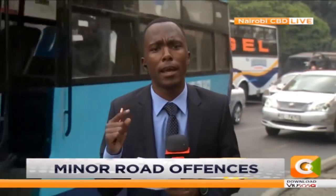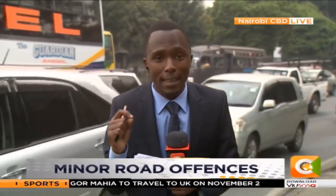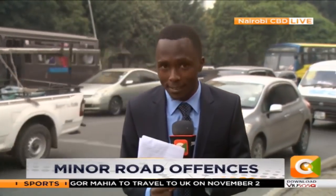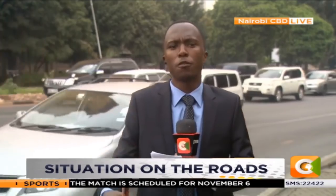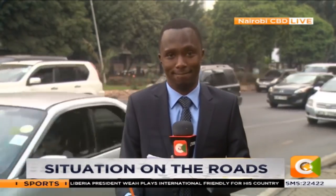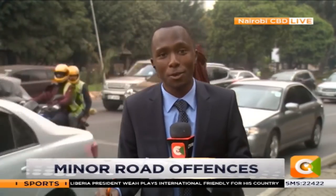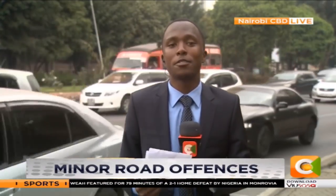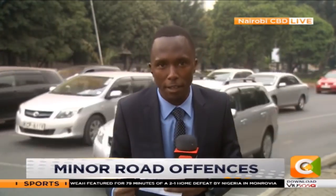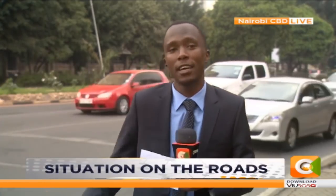Here's another interesting one. Did you know that the matatu operators are supposed to keep seat belts in a clean and usable condition? Most of them don't actually take care of them, and most of them are dirty. They've been stepped on by passengers. So if you get into a matatu and the seat belts are dirty, the person who's operating that matatu is liable to pay a fine of 500 shillings. And if you're driving without wearing your seat belt, you can also pay 500 shillings. These are instant fines. It means a police officer is going to fine you instantly.